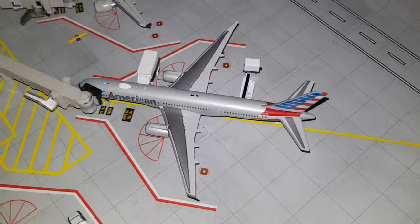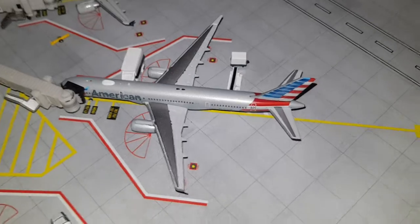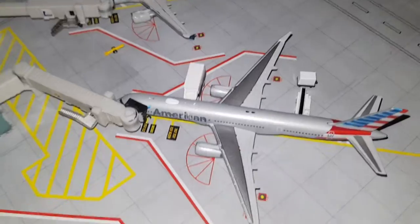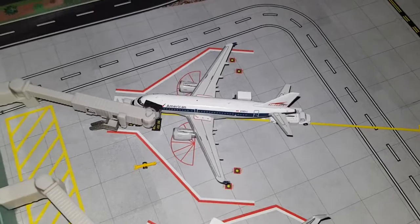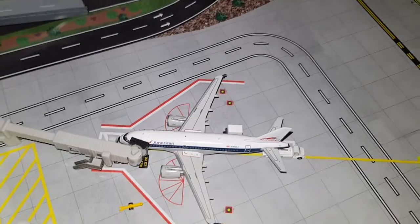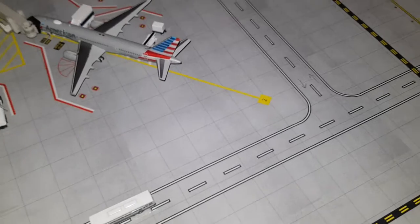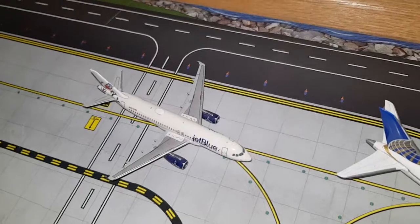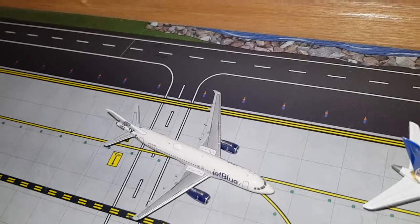Right here we've got American Airlines Boeing 757-300. Yeah, this one had arrived from Dallas and will depart to Boston. Right here, American Airlines Airbus A319 in Allegheny livery. This one had arrived from LAX and will depart to Portland in 30 minutes' time. Next off, we've got, what have we got? Here, JetBlue Airbus A320 in I Love New York livery had arrived from San Francisco and will depart to Jacksonville.